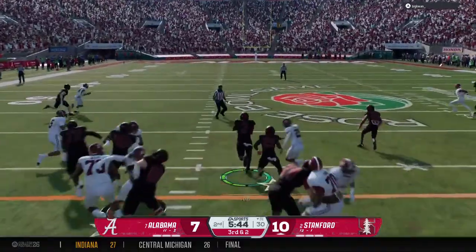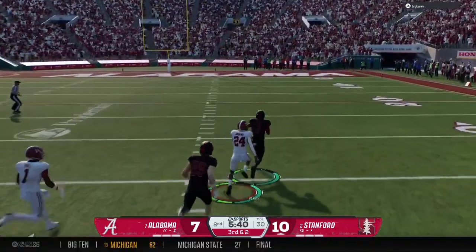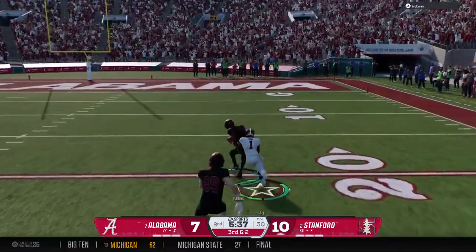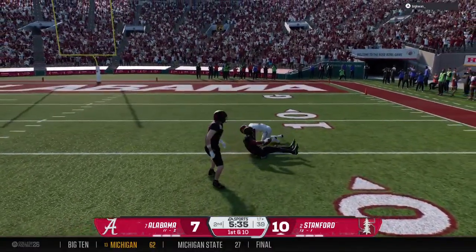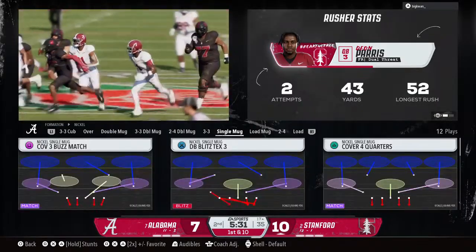And the quarterback tucks it and takes off as a designed run. He breaks free. Now here he goes. Breaking tackles and going. Finally tackled down at the 17-yard line. Now this offense in great scoring position.